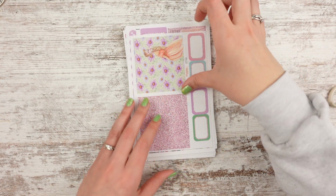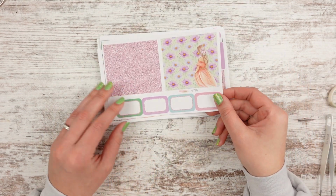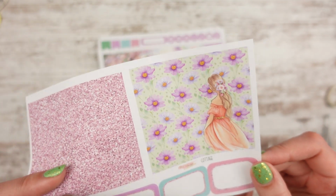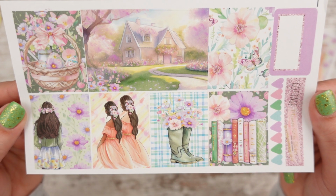Very cute. Okay, so this one is called Cottage. Let's go ahead and turn it. And then I do have autofocus on so I can do this. Look how cute she is. She's got flowers in her hair. Half boxes and then glitter boxes. Look it! It's like a stack of books. This is going to make me make another one.